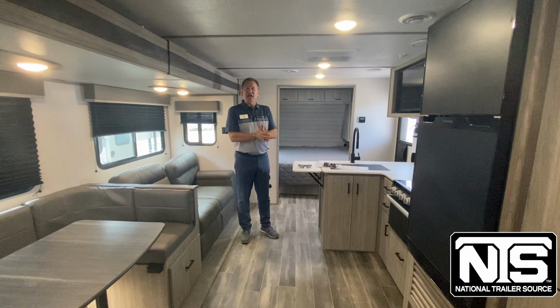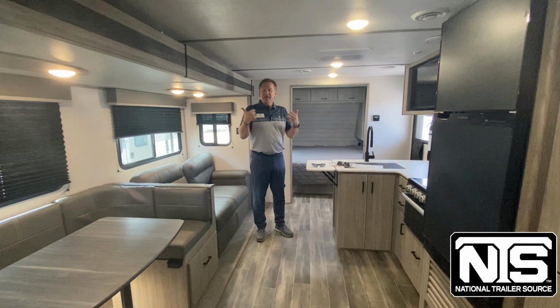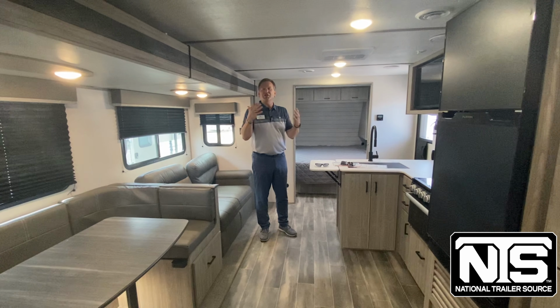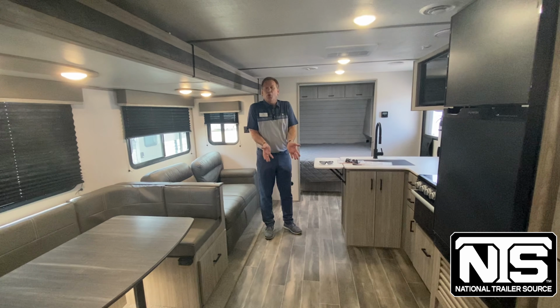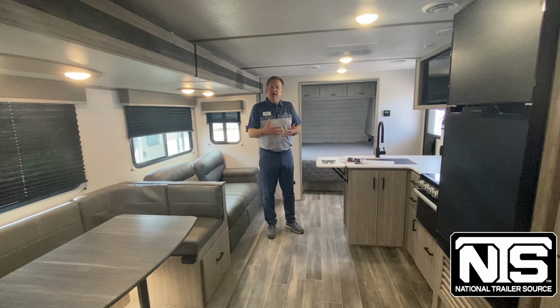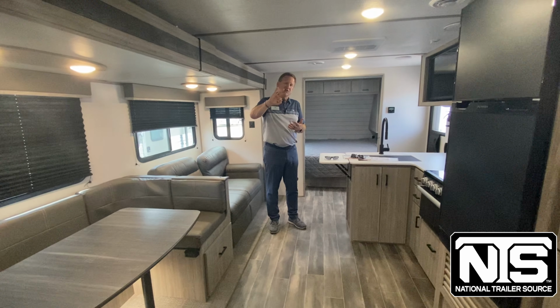Okay, here we are inside the 268BH and some features that really again separate Keystone and Passport from all the other travel trailers that are out in the industry. The first thing I want to talk about is our floor. Our floor is unique in that we have what's called hyperdeck flooring. Our hyperdeck flooring has 3 layers associated with it.